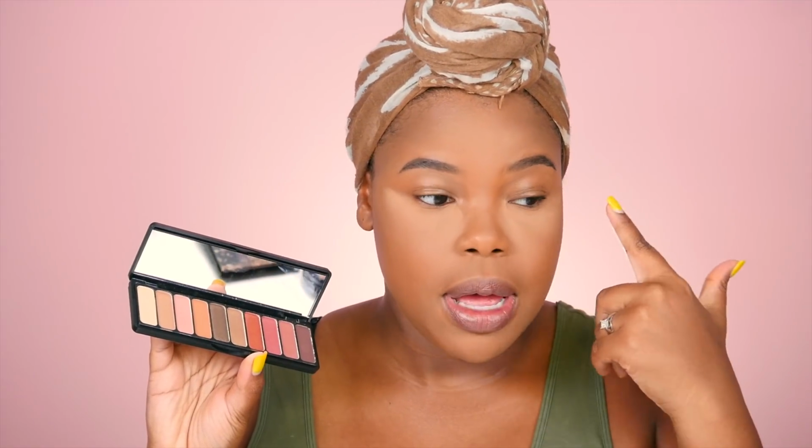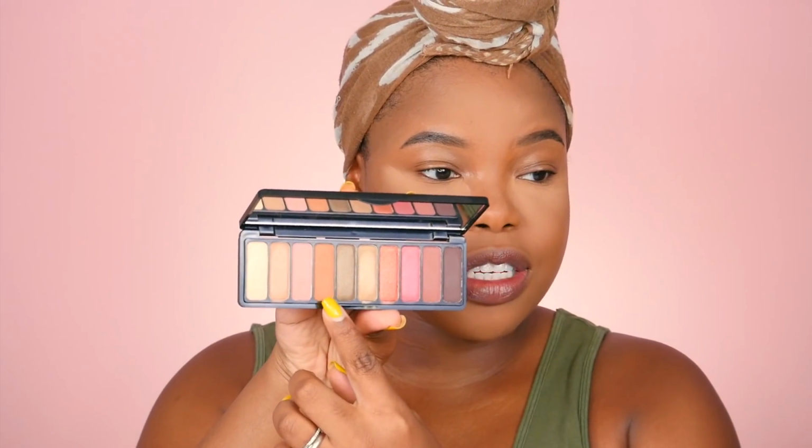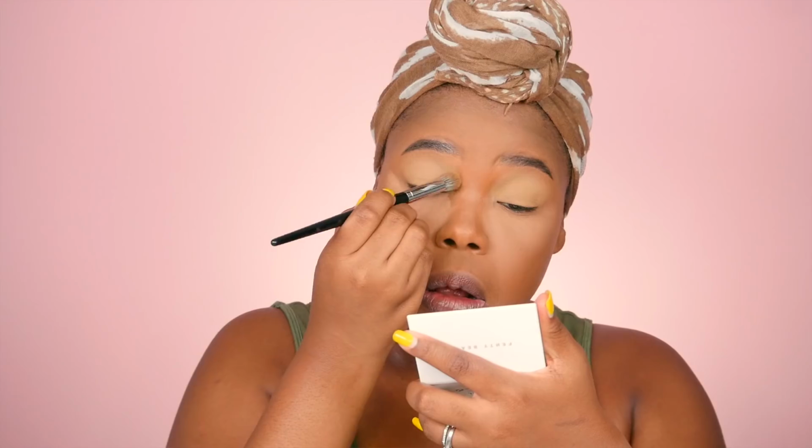All right, so since I'm doing my eyes last, after I put my complexion, I put some powder. I used the Maybelline Fit Me in the shade 35. So I'm gonna go in with a simple transition first. I'm just gonna go ahead and use this right here. And before I do that, I can't forget, I gotta prime my eyes. I'm gonna be using the Urban Decay Primer Potion in the shade Caffeine.